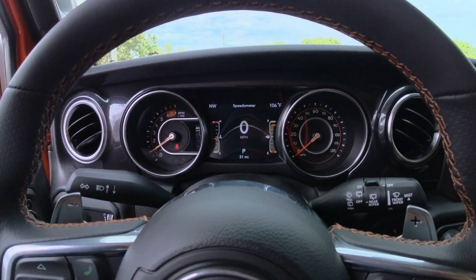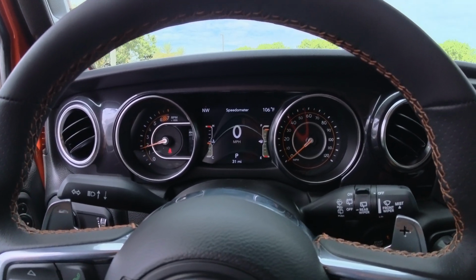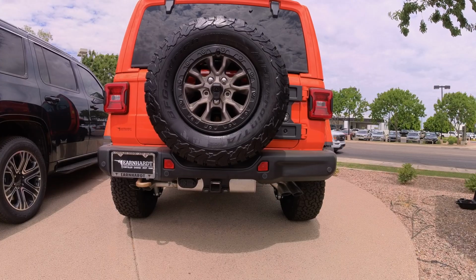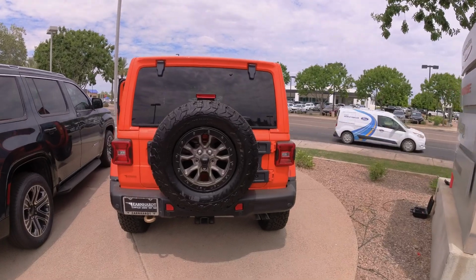All right, now listen to this. Ooh, got a little V8 growl to it. Please tell me you heard the snap, crackle, pop at the end of that when you rev it. This thing is one of them ones right here. This is one of them type of Jeep Wrangler right here.